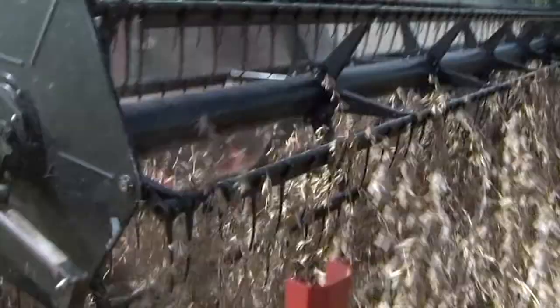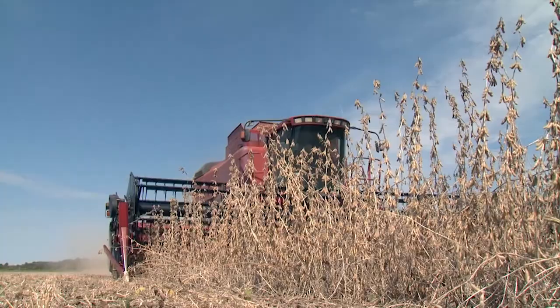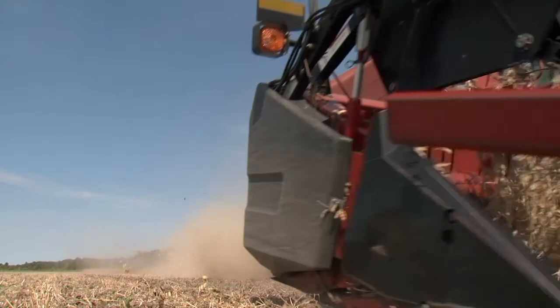I want to do everything I can while I'm here to have a long-term plan so I don't make any missteps along the way. We want to know what the next step is, what can we do to improve the soil, and we want to keep any of the improvements on the farm itself rather than washing down the creek.